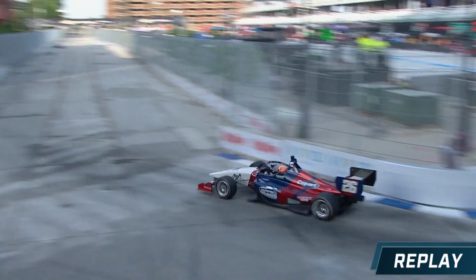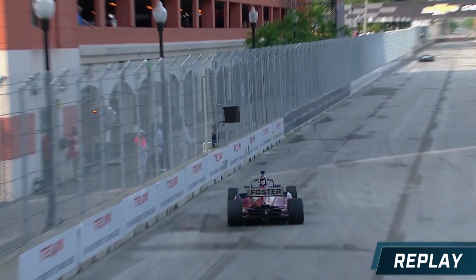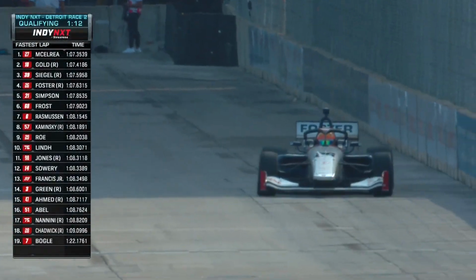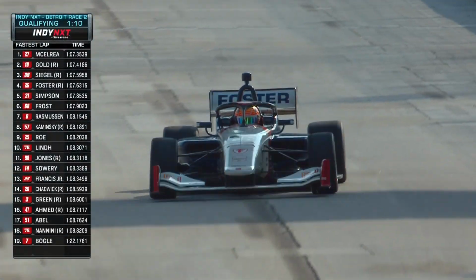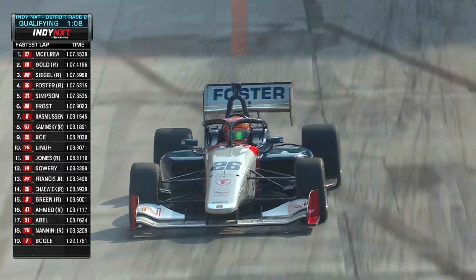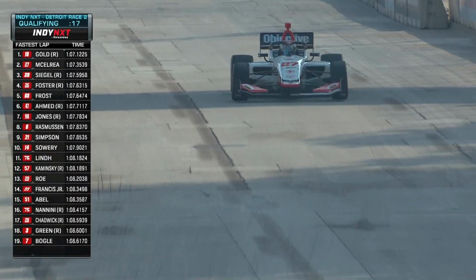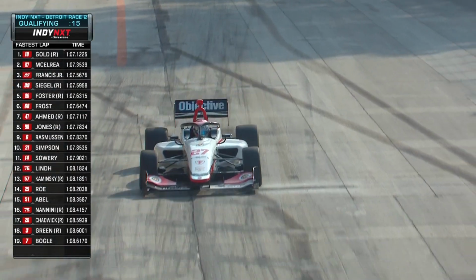Here's the replay, Jake, out of turn number 9. Watch the rear end of that race car. Yeah, and I'll tell you what, right now he's going right back through that same area again, and indeed it was that left side rear that made the contact. So Louis Foster now desperately trying to find any speed. He finds himself 4th.